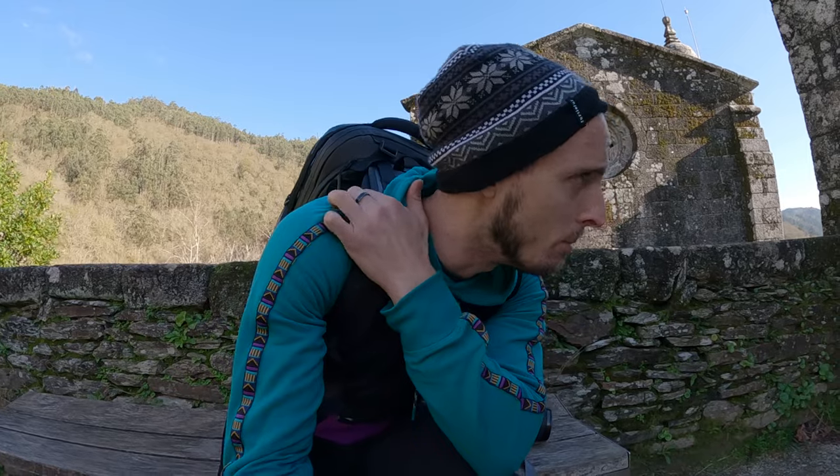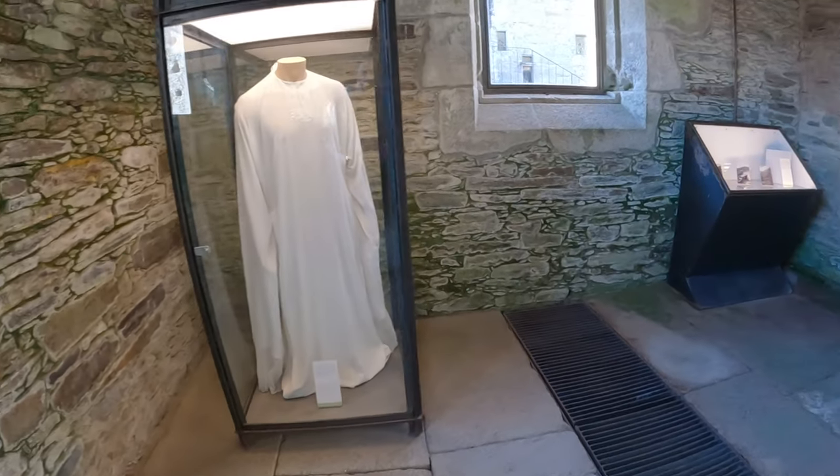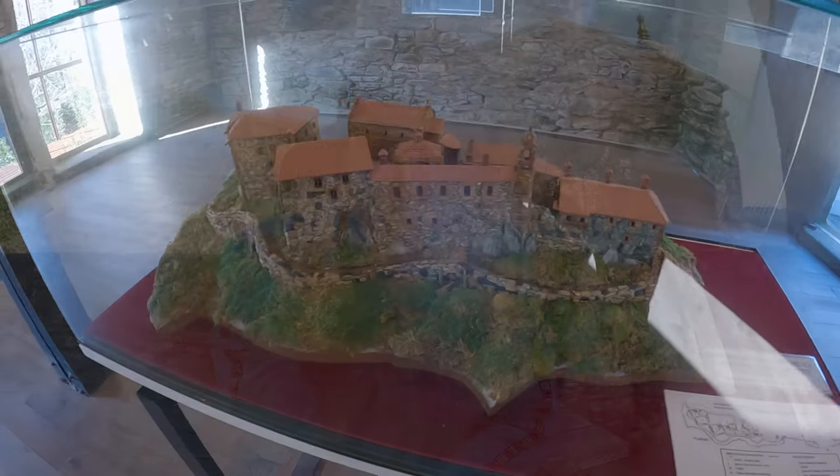It's a pretty cool monastery up here. You can go in the buildings and explore the history and read all the information that they have on the monks that used to live here. But with that said, we're gonna hike back down to the car.